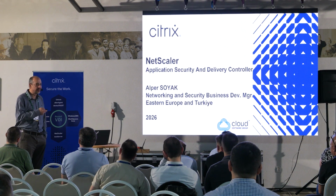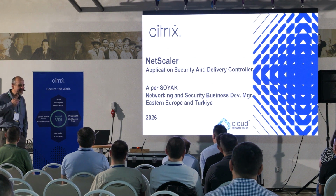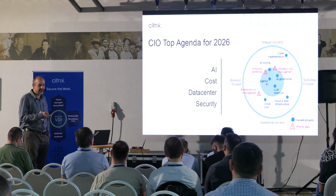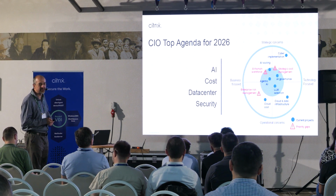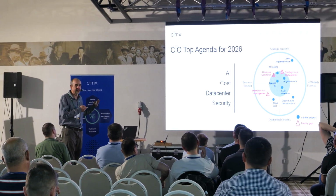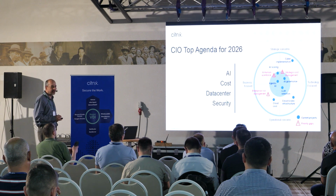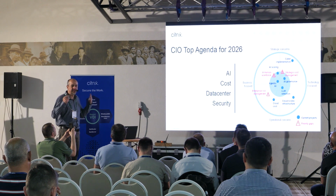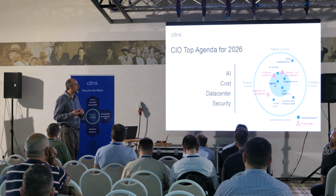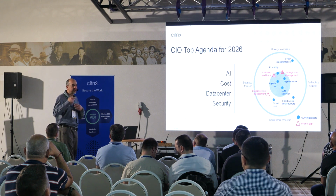I would like to briefly mention what's going on with NetScaler. I hope you deal with load balancers, web application firewalls, the networking and security world too. First, I would like to start with the new stuff. All organizations and corporates now have priorities in new areas like AI. I bet you heard about it today in other sessions as well. All organizations are asking us what we are doing around AI, and how they can use NetScaler together with their LLM deployments, either internal or external LLMs.